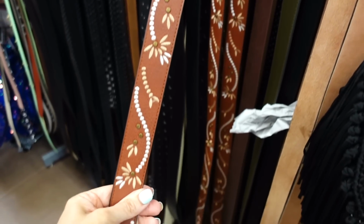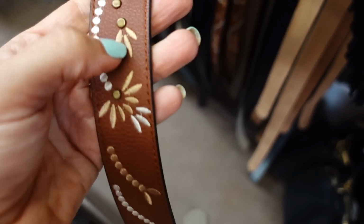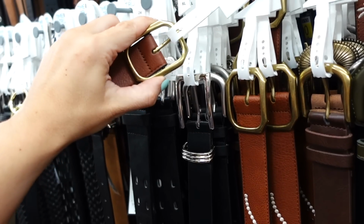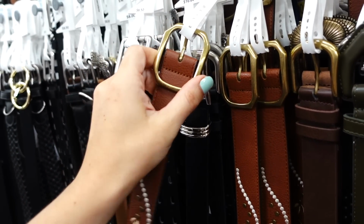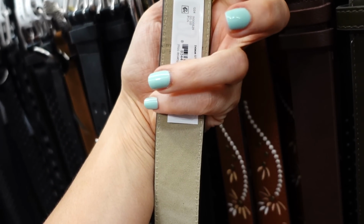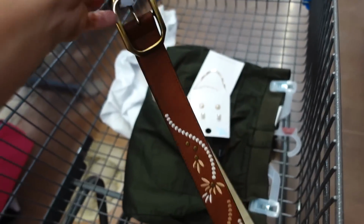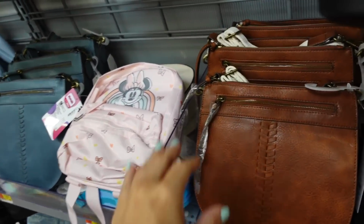For belts, I'm going with this embroidered floral style. It has these little grommets, a gold kind of or rectangle kind of octagon shape. These are going to be $12.